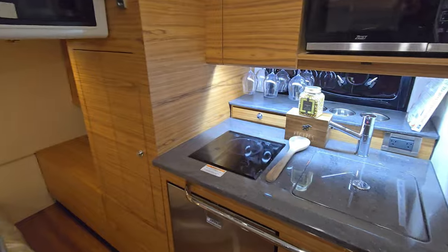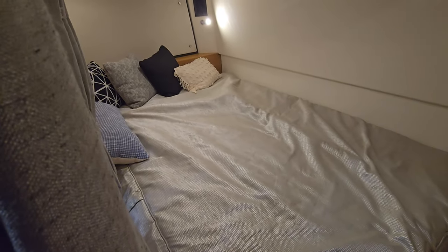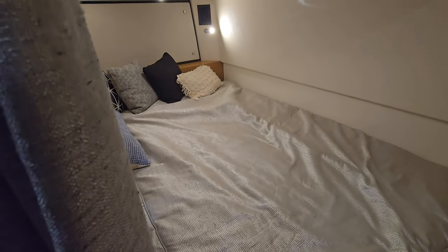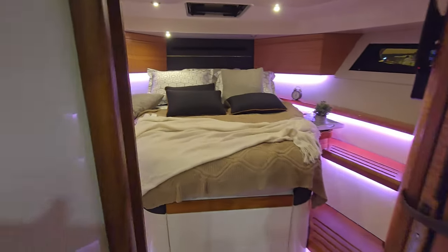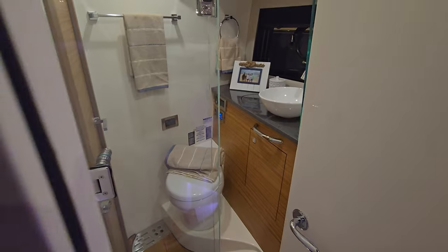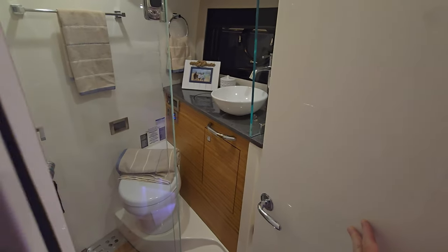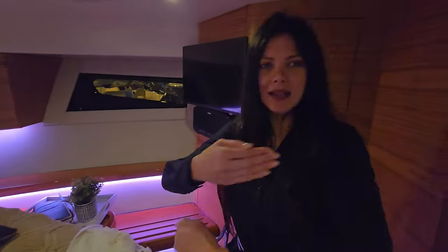Your kitchen area here. And then another berth right below the helm area. This looks like a double, actually. You could easily fit two people in there. Yeah, it looks bigger, but it's actually pretty small. But still amazing appointments, closets. And then there's your bathroom right there. The good thing about this is that it keeps you very close to your wife.